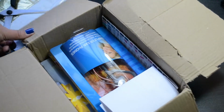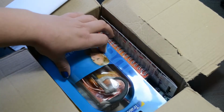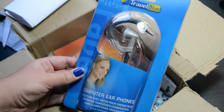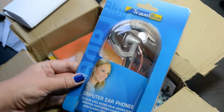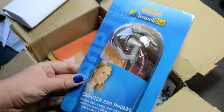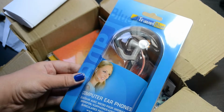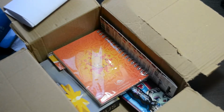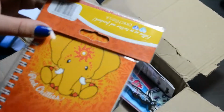That first item though, I laughed, and I mean I laughed hard, because if you've watched my previous mystery box video, you'll see I had exactly the same item. So now I have two computer earphones, and I didn't even use the first one yet, so I don't really feel like I need the second one. It's kind of funny, of all items in the world, to get exactly the same item again.